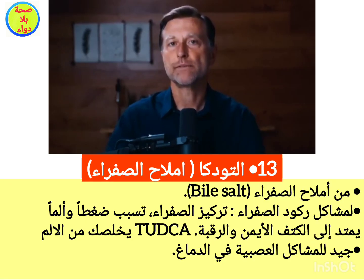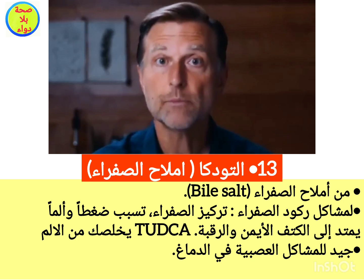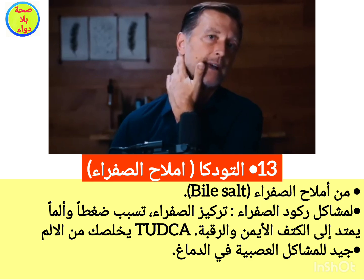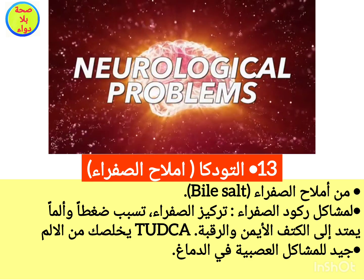Next supplement is one of my favorites. It's called TUDCA. The TUDCA is a very specialized type of bile salt. A lot of people have a problem with thickened bile, and it creates pressure and causes pain that radiates to the right shoulder, up to the neck. TUDCA will just make that go away. TUDCA is also good for neurological problems in your brain.